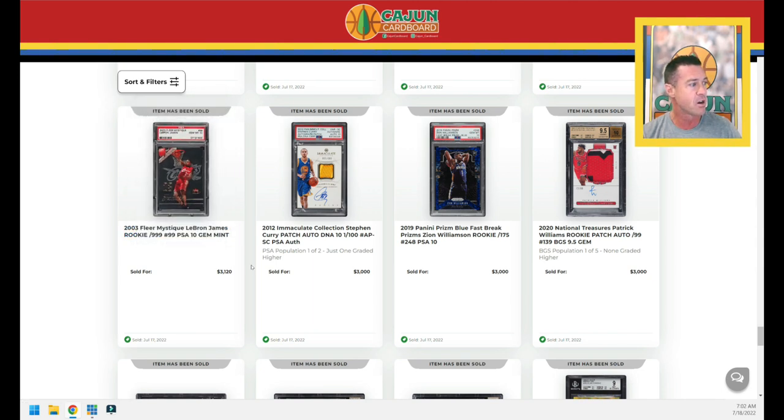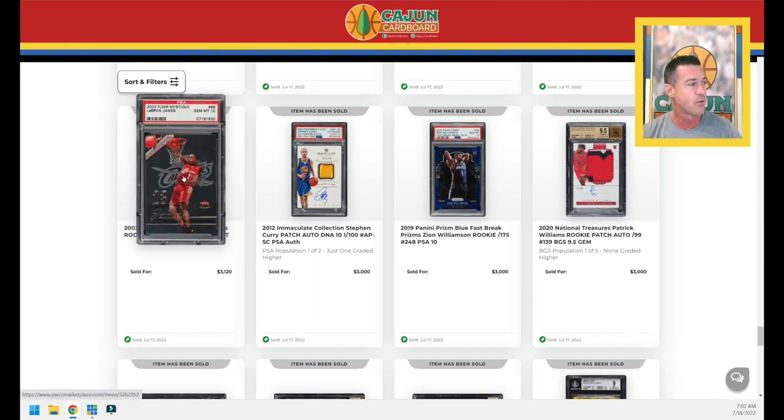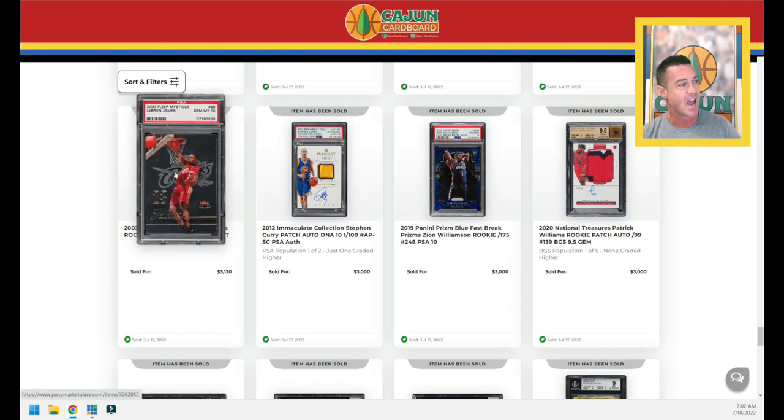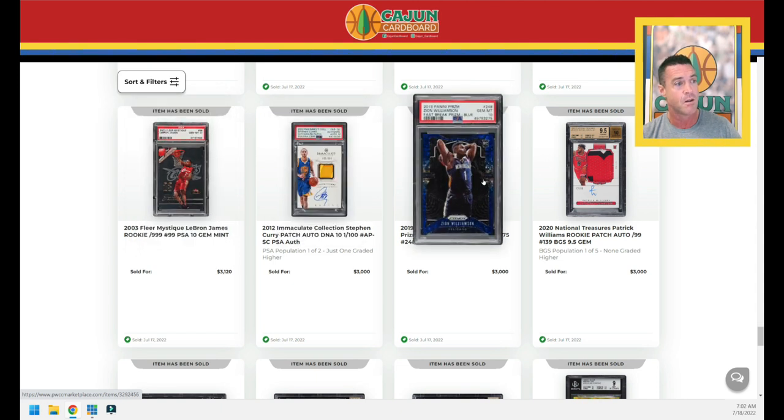LeBron Flair Mystique rookie card. If you're looking for a little bit different rookie card, you don't want to jump in on the chrome craze and the Topps and the typical Fleer stuff and the Upper Deck stuff. Here's one serial number to 999 with a really cool pose, PSA 10, pretty low pop card there. Check it out. Here's your Zion rookie, Fast Break Blue.